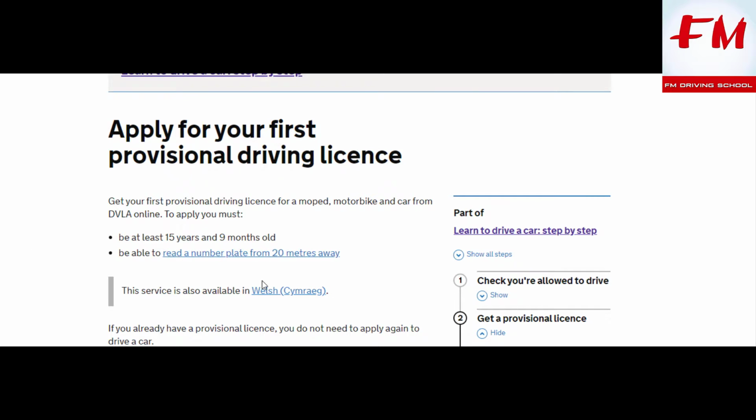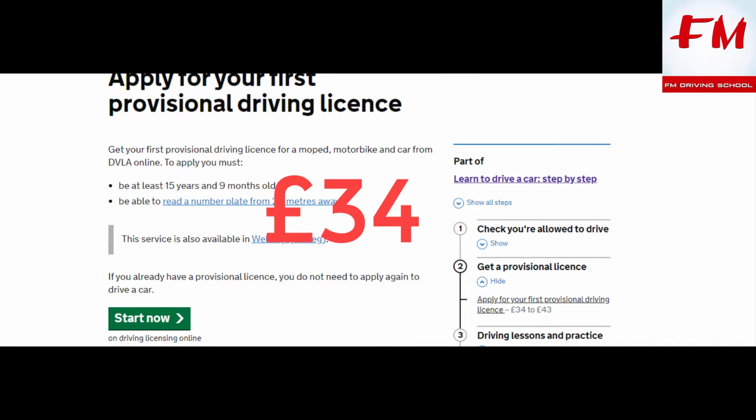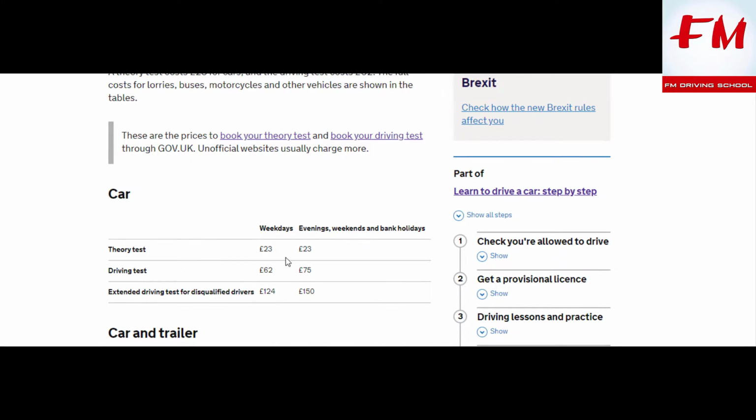The first thing is you have to apply for a provisional license. You can go on the Gov site and apply for it. It costs about £34. That's your first cost. £34 to apply for a provisional license. Next is the cost of your theory test. So your car theory test is £23 on the weekday, evenings £23, and driving test is £62 on the weekdays and £75 on the weekend. We'll come back to the driving test fees in a bit.